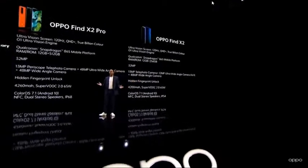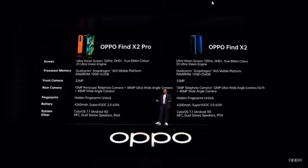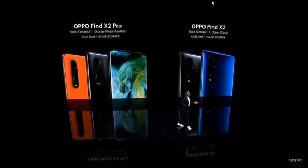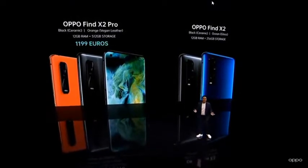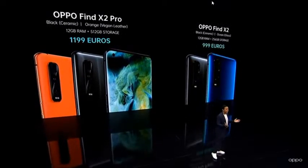Here is a recap of the main features of both the Oppo Find X2 and the Find X2 Pro. You will notice that both devices are equipped with the best versions of our screen. For the camera, we've made no compromise on the capabilities of the Find X2 Pro, with the most powerful lenses currently available on our smartphones. And to store all these quality photos and videos, we have equipped the Find X2 Pro with 512 gigs of storage, so you'll never have to worry about having to delete content from your phone. And now, the price. The Find X2 Pro will be available from early May and will be priced at €1,199. The Find X2 will be available from early May and will be priced at €999.